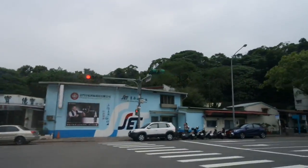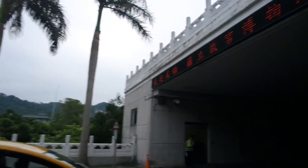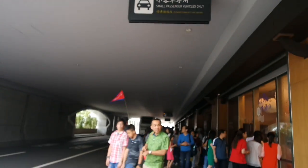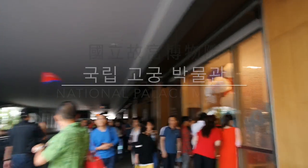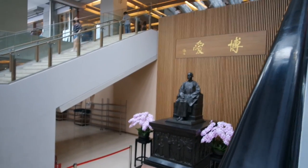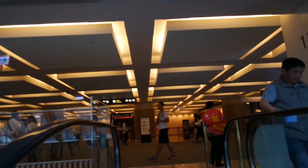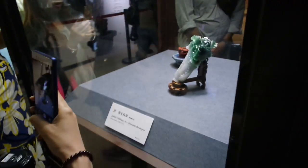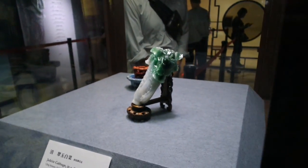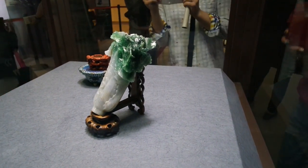Visiting the Museum of Taiwan is the first travel schedule that we planned. So we rode a taxi from our hotel and arrived at the National Palace Museum of Taiwan. I heard that it takes about 10 years to watch all the collections because there are 69 million artifacts, but we only had about 3 hours left until the closing time. So we went right up to the third floor to see this jade-eye cabbage, which is the most famous collection here.